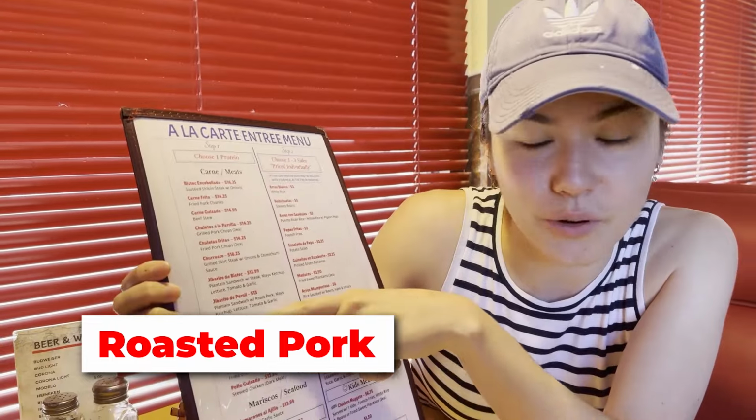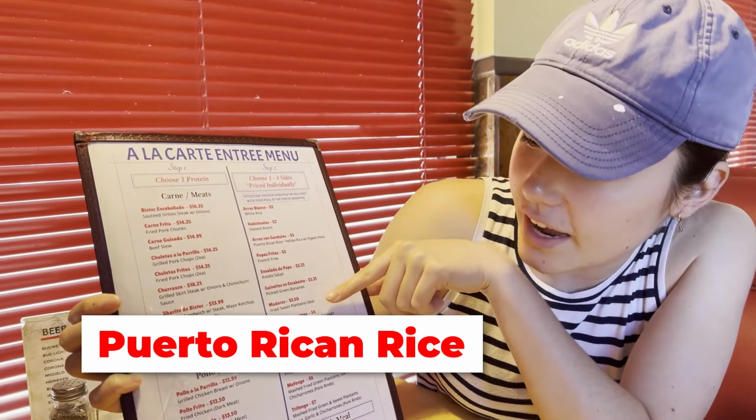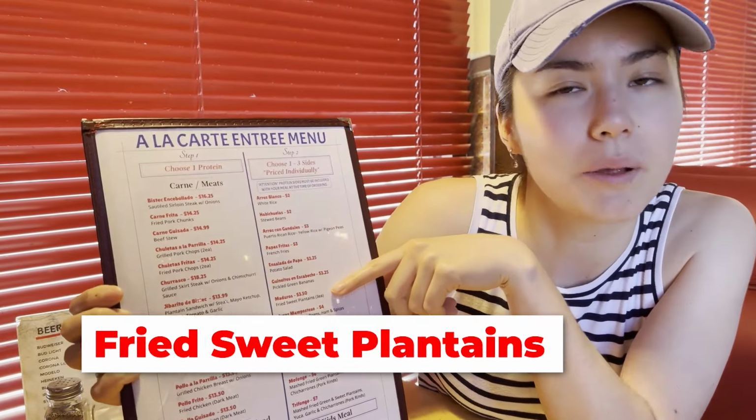Alright, so from the very helpful waitress, she basically told us to get the roasted pork, the stewed chicken, the stewed beans, the Puerto Rican rice, and the fried sweet plantains. We're still deciding on dessert, but that's what we're gonna start with, and hopefully it comes out soon, because I'm hungry.